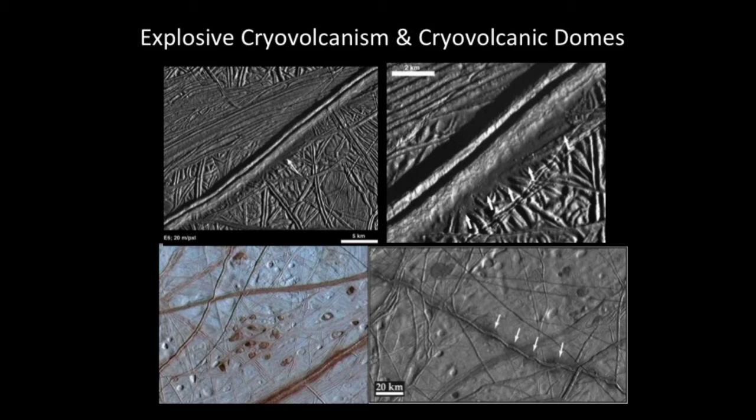along these ridges. And then at the bottom, you see a picture at the bottom left with these reddish brown features. Those are thought to be salts that could have come up during an eruption and discolored the surface, salts and CO2 and other things like that, and you see them surrounding these freckles. And you have the same thing on the bottom right image.